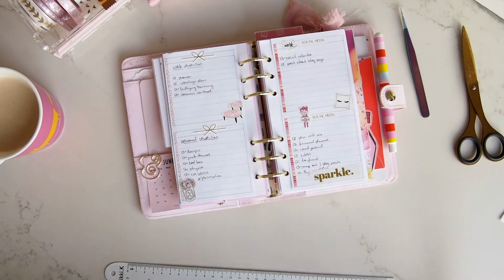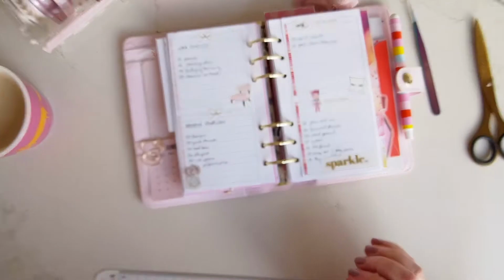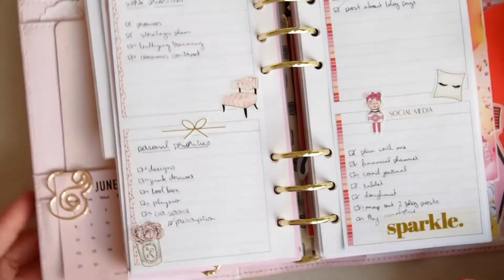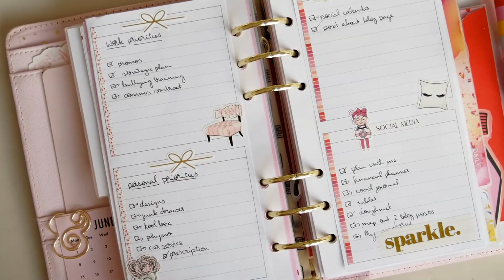actually to see what I did and didn't get finished. So you can see hopefully here, I'll zoom you in a little. I've gone through and ticked off the things that I did do and migrated with the little arrow the things that I didn't do.